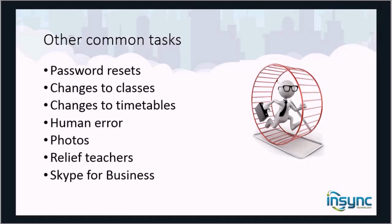Another common task is provisioning relief teachers. Someone comes in for a 3-4 week period, and you need to provision that user with all the previously mentioned productivity tools and Active Directory, etc. How do we do that quickly and with a minimum of fuss, and then basically offboard them at the end of that period, and be able to revoke all those things in an automated fashion?